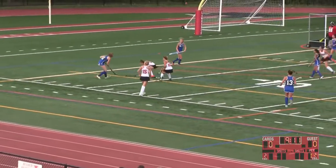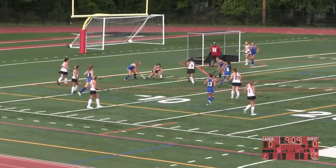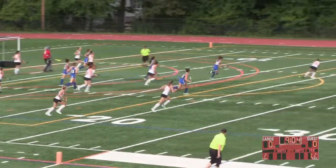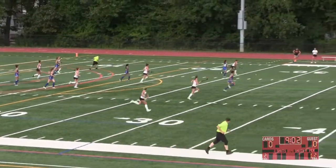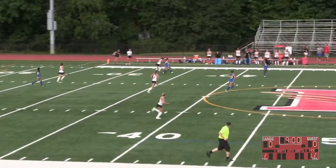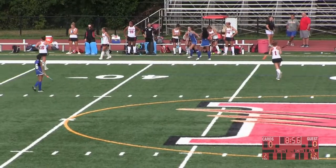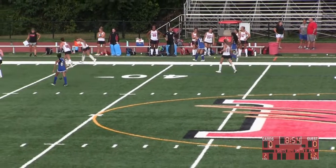Princeton puts the ball back into play. There's a pass inside. Out in front of the goal, shot on goal, and that one is deflected by Abby Duncan. Now Lawrence trying to work it up the far sideline. It's going to be forced out of bounds. And I believe that's going to be Princeton ball.